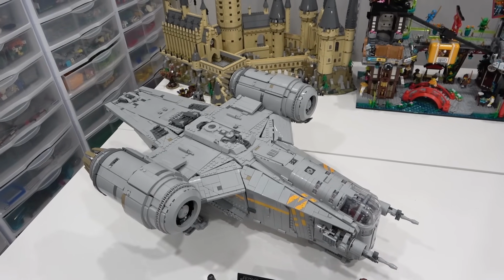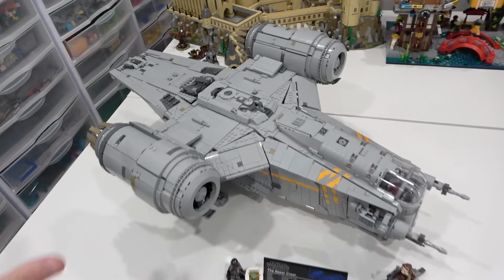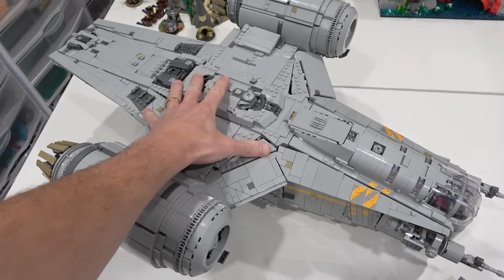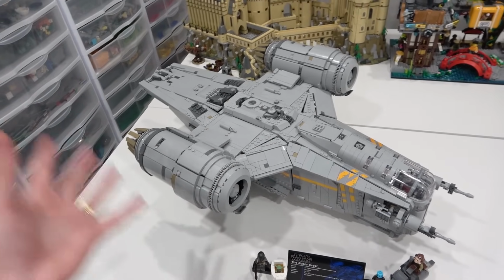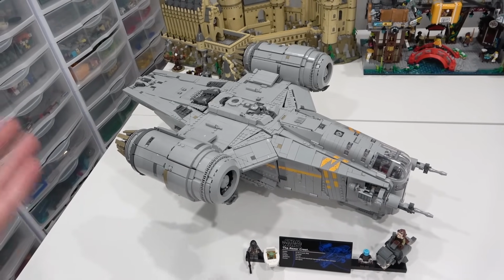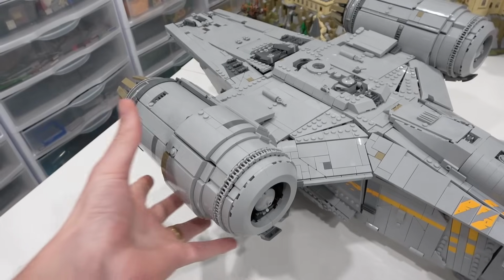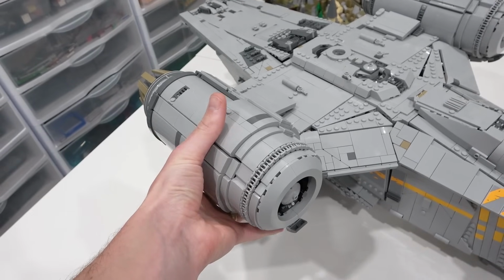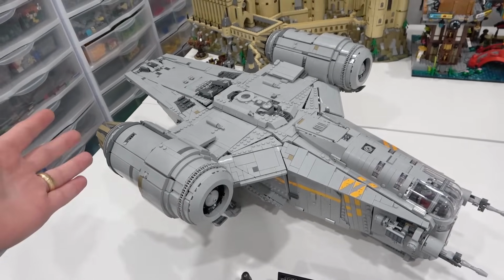Okay, this is one of the most impressive UCS sets. Like, it is just massive. It's crazy. It's just so robust and just demands attention. It just displays so well. Like, look at those thrusters. Once again, just like the Hogwarts Tower, I can't even wrap my hand around those thrusters. It is just so big.